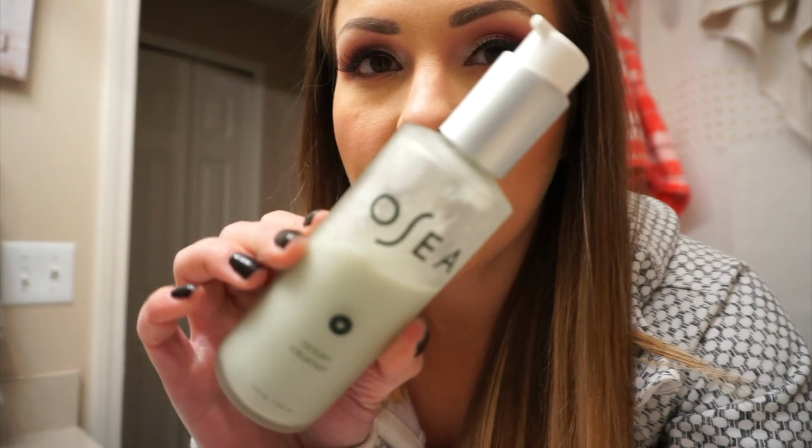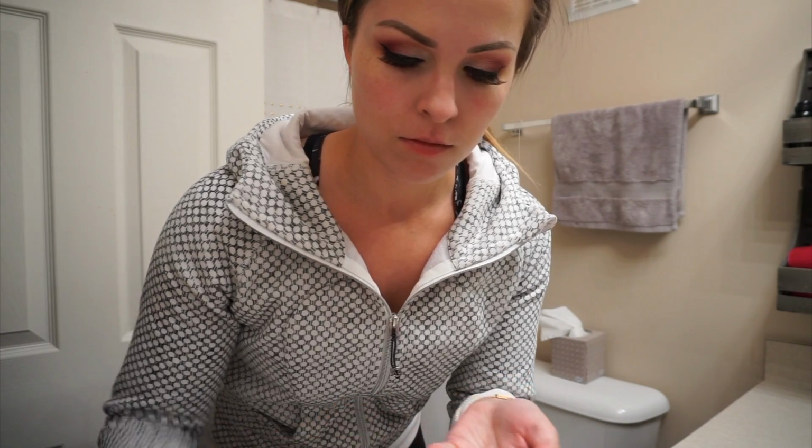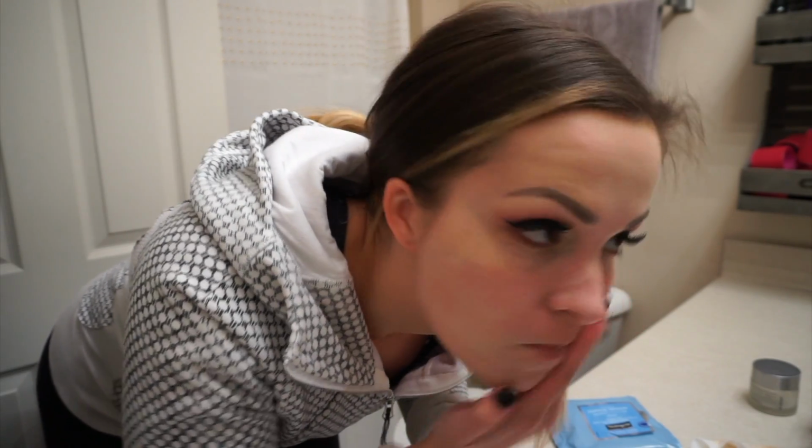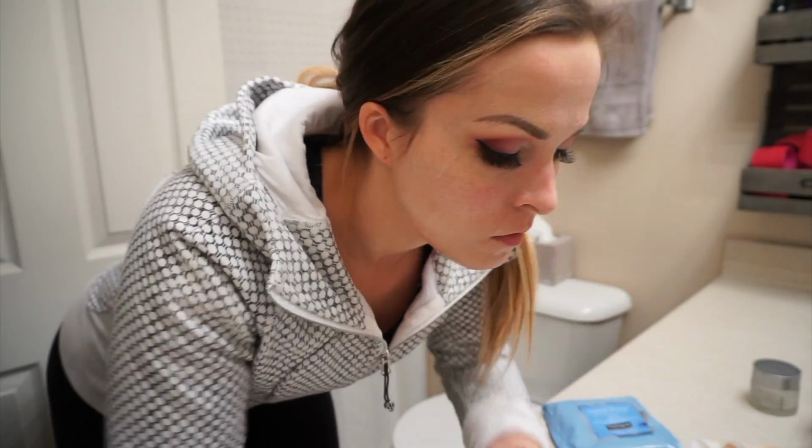When it comes to facial cleansers and moisturizers, this brand, Osei, is my favorite brand ever. It started out with them sending me some stuff early in 2016 and I could not believe how much it made my red, flared up skin just calm down. This is the ocean cleanser, but they originally sent me the cleansing milk, which I think is made for sensitive skin. This still works pretty good. My skin isn't as sensitive as it used to be, so this works good for now.